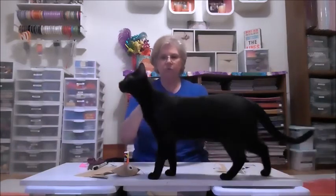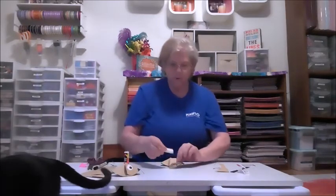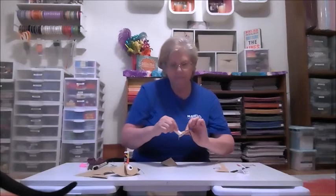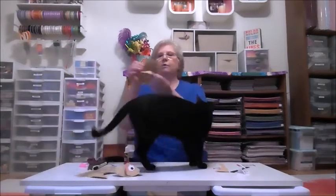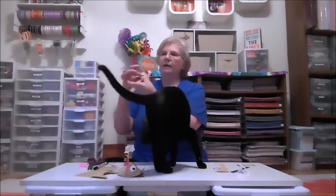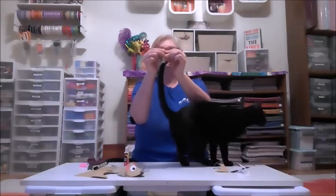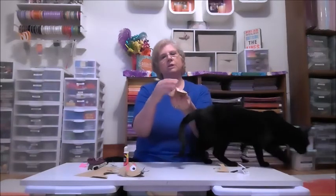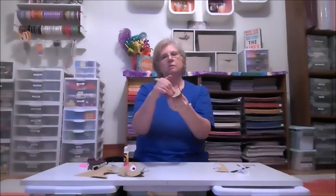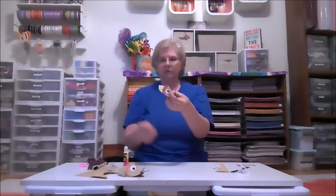Now all we have to do, can you see this line where the face was folded? We're going to put glue right down the middle of that, and we're going to glue it right onto our body. Just like that. Now look at our Degu. What do you think? And then I'm going to kind of pinch these sides here so it stays glued well. What do you think our Degu is missing?